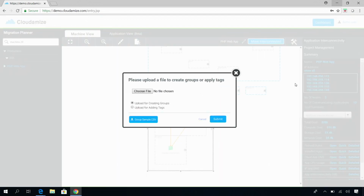You can also import a CSV in order to apply tags that may already exist in your environment or use those tags to create groups. This can be very valuable when working with large environments because you're able to take a CMDB, for instance, and the internal valuable data that exists there, combine that with the data that exists in Cloudamize in order to get a holistic view of your environment and more quickly and swiftly plan the migration.